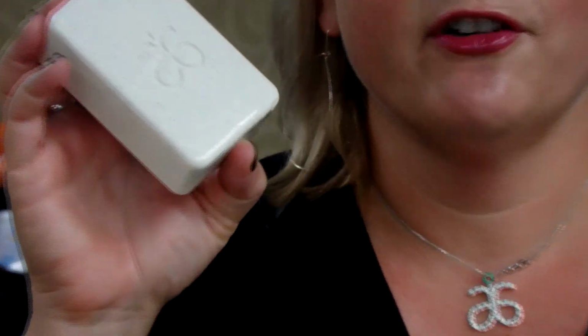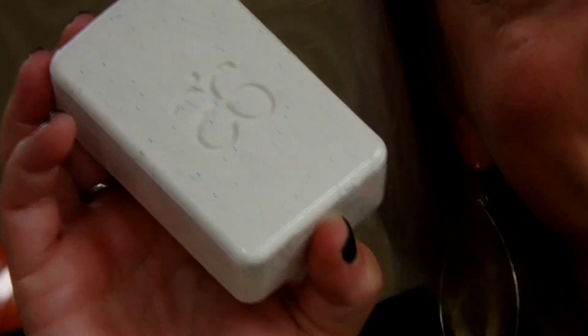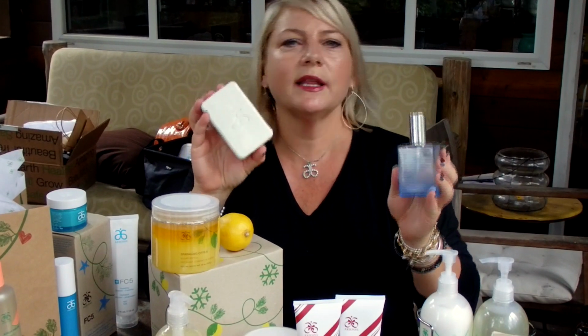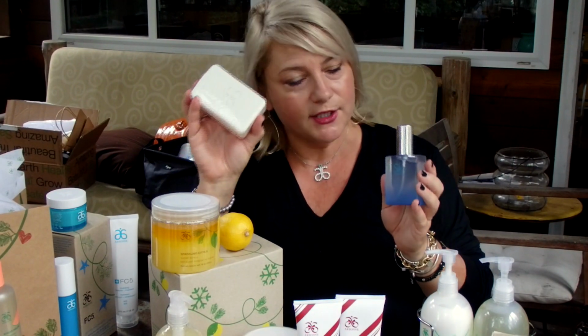And the thing about the Sky for Men, I wear it too because I don't really love floral fragrances. But I love the Sky for Men, and you will love it for your guys because it's not super strong. It's just a really nice, clean European scent. And it comes in the bar that's new this year.